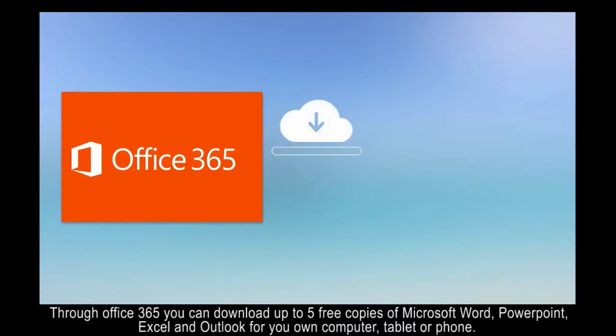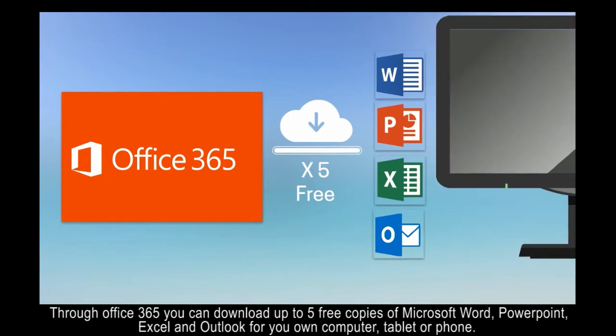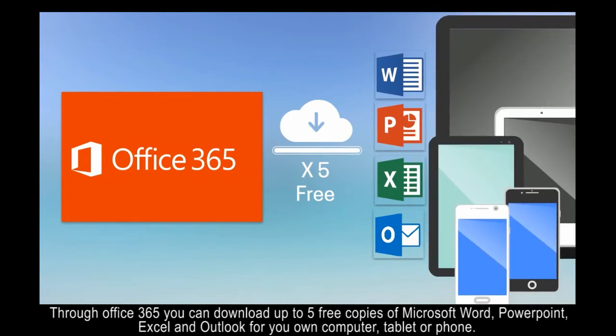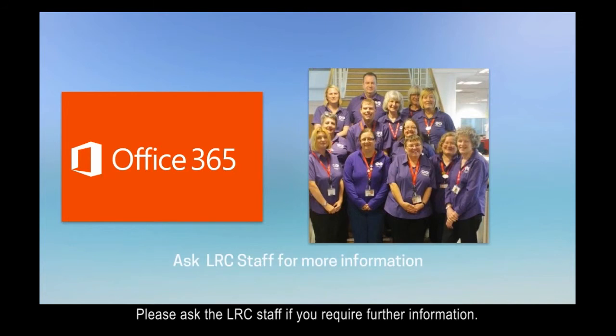Through Office 365, you can download up to 5 free copies of Microsoft Word, PowerPoint, Excel, and Outlook for your own computer, tablet, or phone. Using OneDrive, you can store up to 1 terabyte of data, and you can share and collaborate on files with ease. Please ask the LRC staff if you require further information on Office 365.